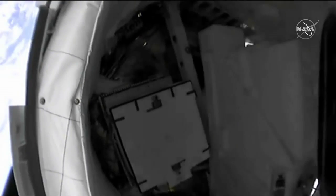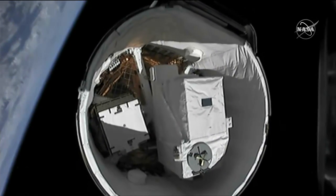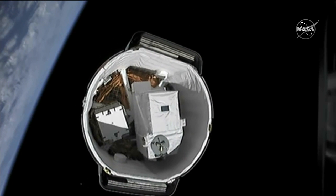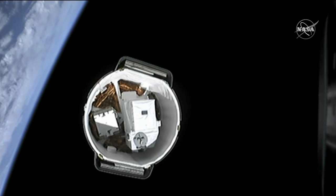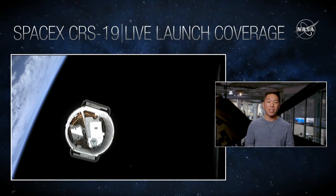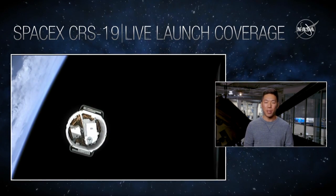At this point, we are about 10 or 20 seconds away from Dragon separation. So let's listen in for the callouts. And there it is, successful deployment of the Dragon spacecraft. There is a view inside the unpressurized section of Dragon's trunk. With Dragon deployed, the next major milestone will be deployment of the solar arrays as Dragon makes its way to the International Space Station. Now let's pass it off to Dan for coverage of the solar array deploy.